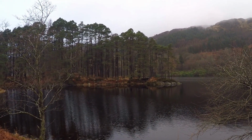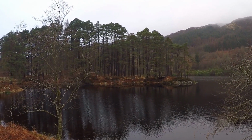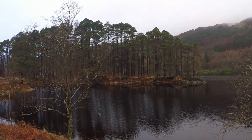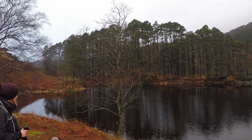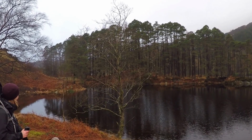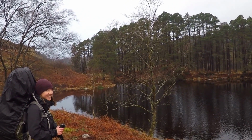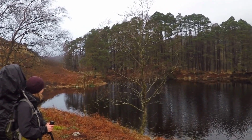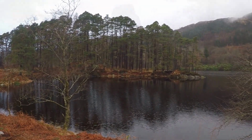Rained all night like, but that's just how it goes. Great overnighter. Woodpeckers in there too, we could hear them pecking earlier, drumming away on the trees. Total silence.